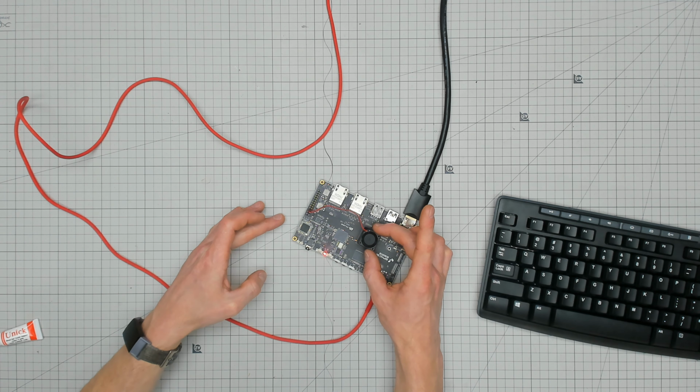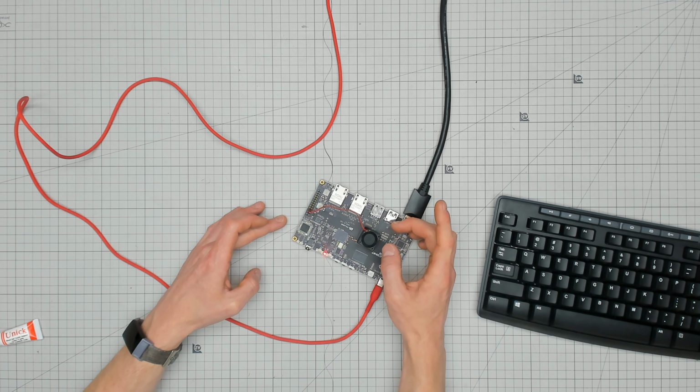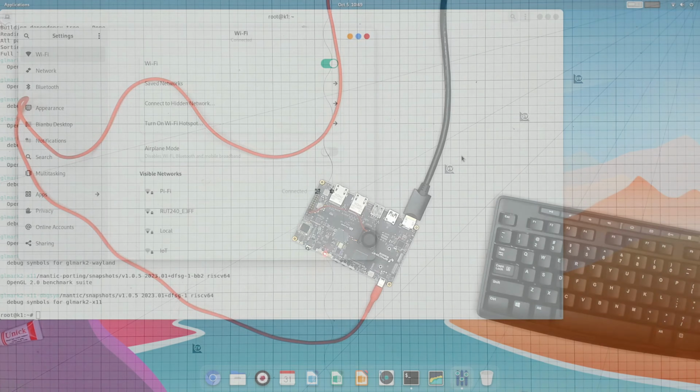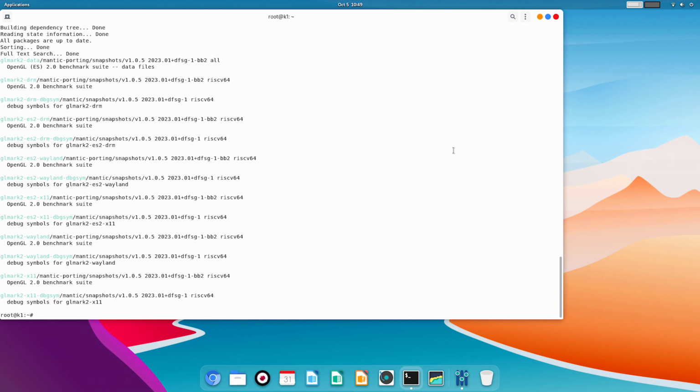Now, this fan really isn't going to give it the cooling support or the thermal support that this SoC will be screaming for, but it is better than nothing. So let's jump back there and see how it's doing. I'll plug mouse and keyboard back in. There we go. So we can install GL Mark 2 for Wayland or X11. What are we using here? It's the easiest way to find that.